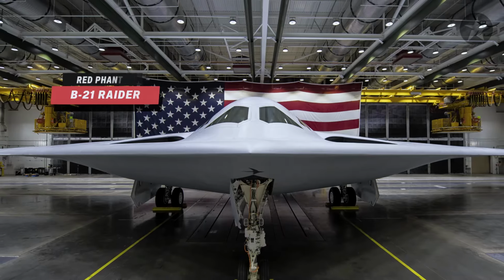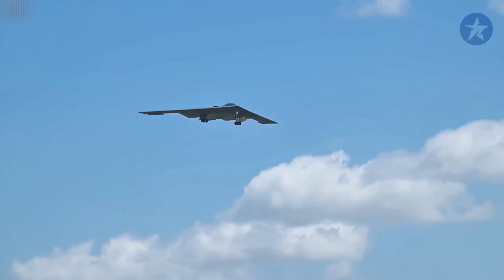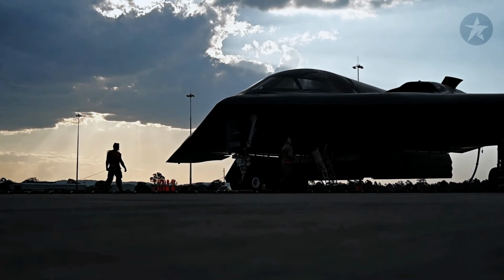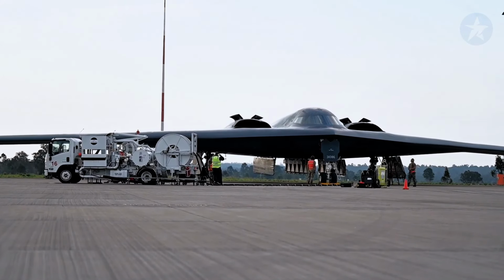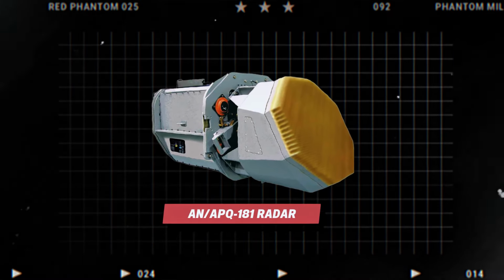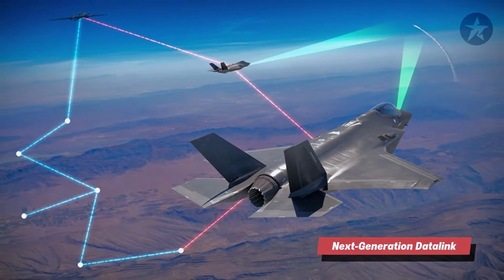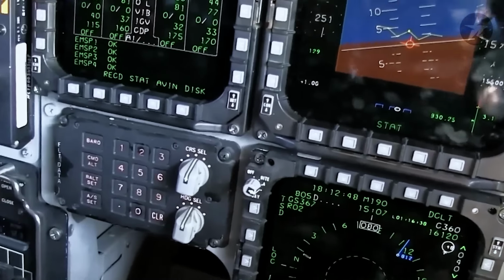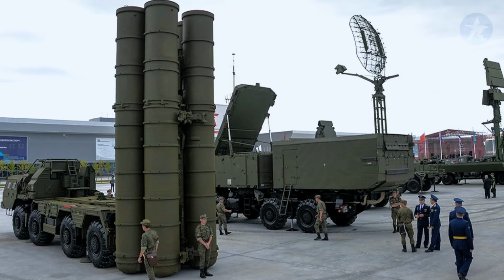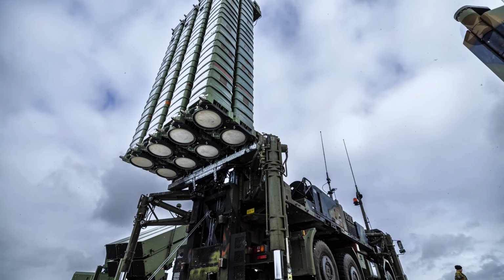Even as the world shifts its attention to the B-21 Raider, the B-2 Spirit is nowhere near retirement. In fact, this stealth bomber is receiving some of the biggest upgrades in its entire history. According to Air Force Global Strike Command and multiple defense reports, the Spirit is now being fitted with a modernized AN/APQ-181 radar, improved low observable materials, a next-generation data link, and digital cockpit upgrades designed for long-duration missions. These enhancements keep the B-2 effective against modern threats like the S-400, the HQ-22, and future long-range air defense systems that continue to emerge around the world.